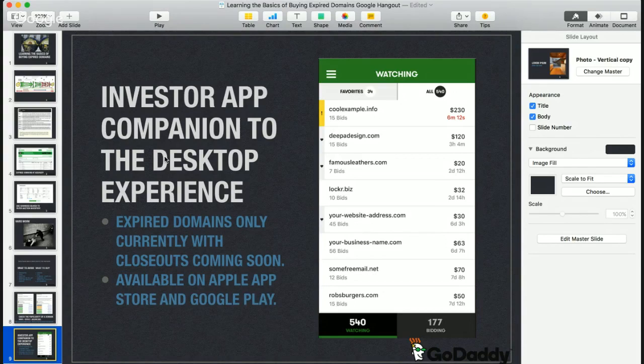But right now, the app only works for expired names, and it only allows you to bid or watch things that you've already watched or bid on your computer. So I hope that clears things up. But it is a great tool because once you place your bid, or there's some names that are really important to you, you can take your phone with you and go about your day. And I really like the push notification so that if I'm out and I get outbid, I get notified instantly, which is an awesome feature.